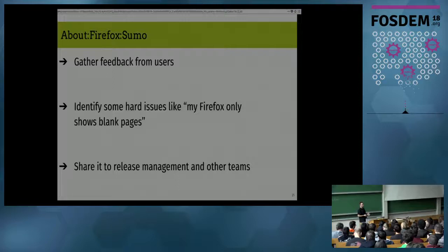We also have a bunch of people who are helping us with Sumo, Support Mozilla, to gather feedback from users. I'm going to show you some of the tools that we have to discover new issues, like new crashes and these kinds of things. But in some cases, like crappy graphics cards and some antivirus issues, sometimes we have users saying my Firefox only shows blank pages. And we don't have any telemetry to identify that. We don't have automation, so we rely on user feedback.